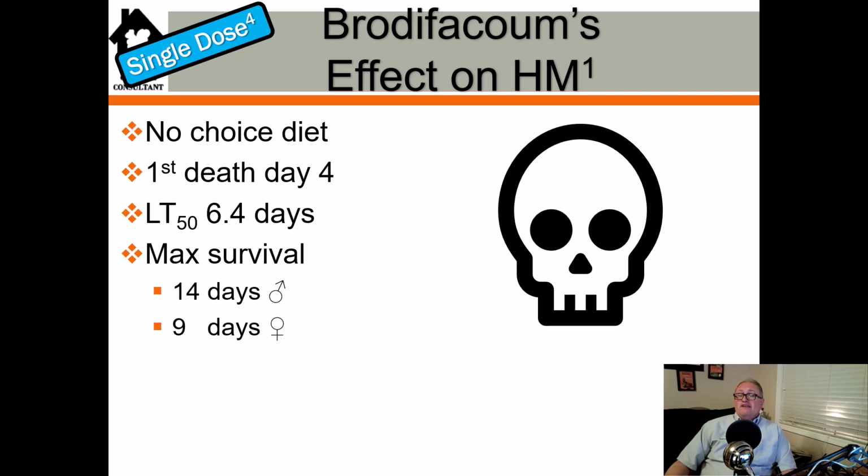In this case, the first death occurred with these mice within day 4. So again, you had that delay effect, right? And then the LT50, lethal time 50, was 6.4 days. So on average, mice lasted 6.4 days. But the maximum survival with a no-choice test was 14 days for males and 9 days for females.